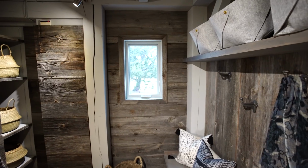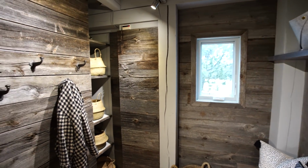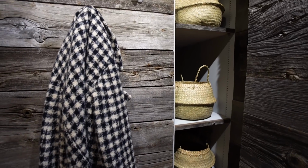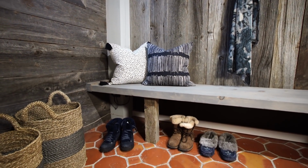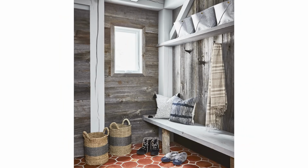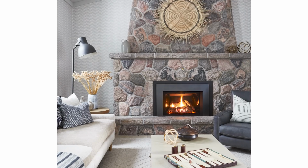We've got baskets on the far side where we had some existing open shelves. We've got lots of room to tuck shoes and boots underneath the bench. We've got rugged, rustic, natural. This is it, my friends. This is the Country Chalet. You've seen the entrance, you've seen the mudroom, you've seen the family TV media room. So that's it for this episode. You'll have to tune in again.